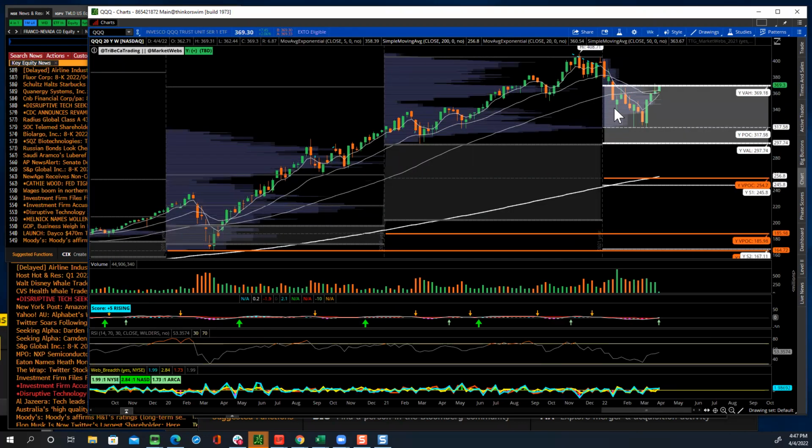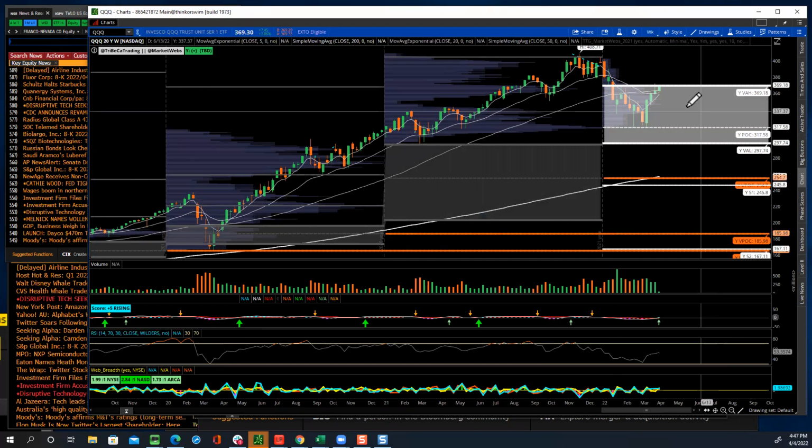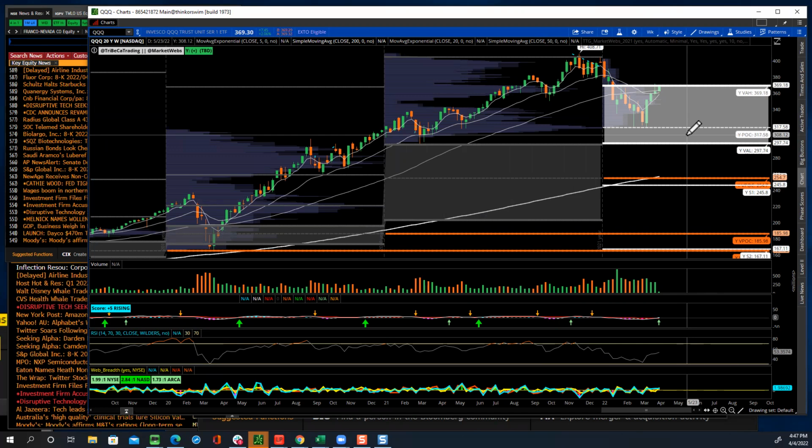And we could break above it. We did get rejected there at 369.18 last week, top of value for the year. But sometimes the more that you test these things, there is a chance that you can actually break through them. So that'll be very interesting.